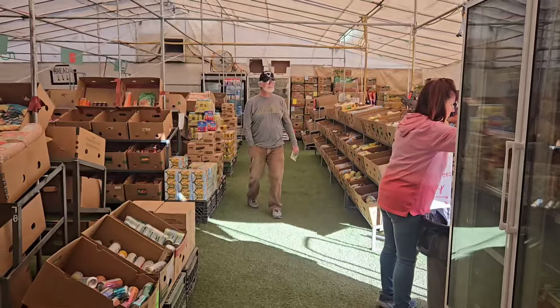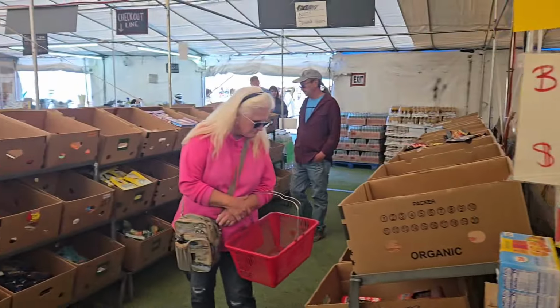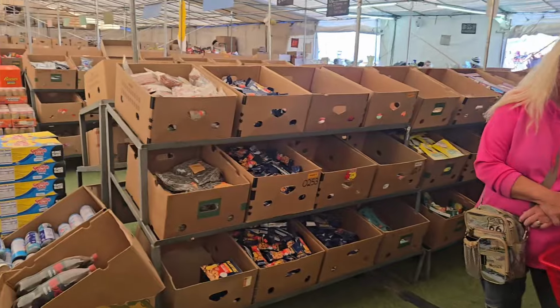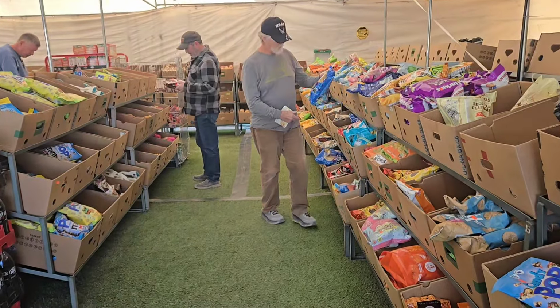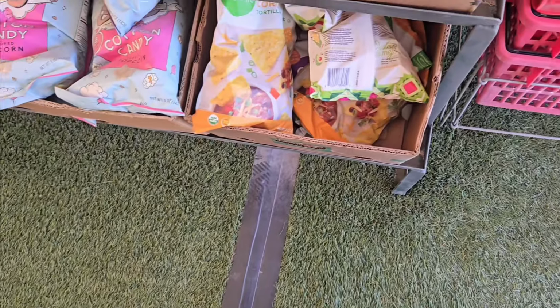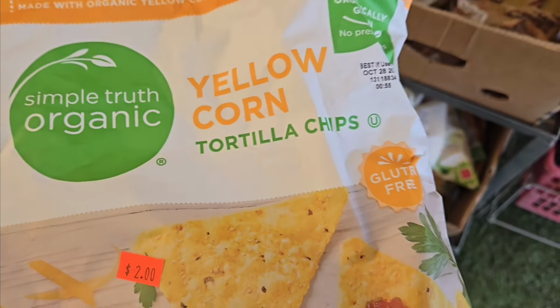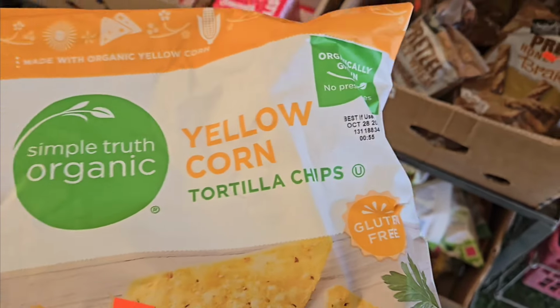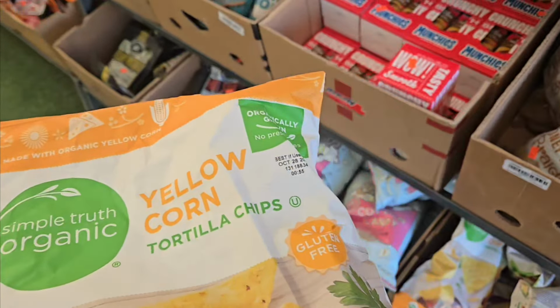Here with my brother Glenn. Kind of fun, we're shopping around. I'm here with my brother Glenn, he's my half brother. I've been able to find some organic stuff. And things are like $1 and $2. Some things expired, but you know, some things it doesn't matter.